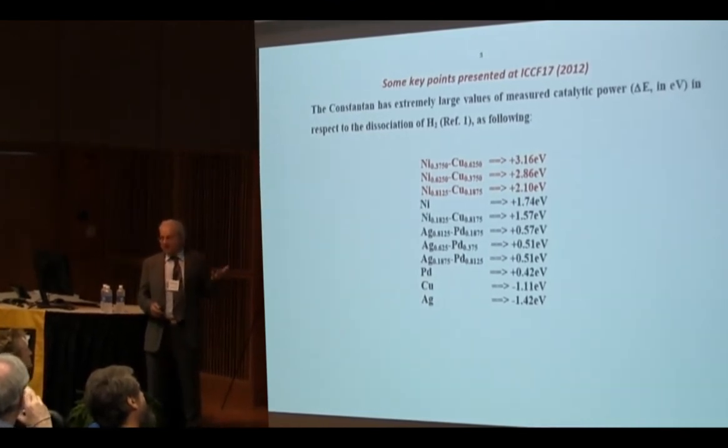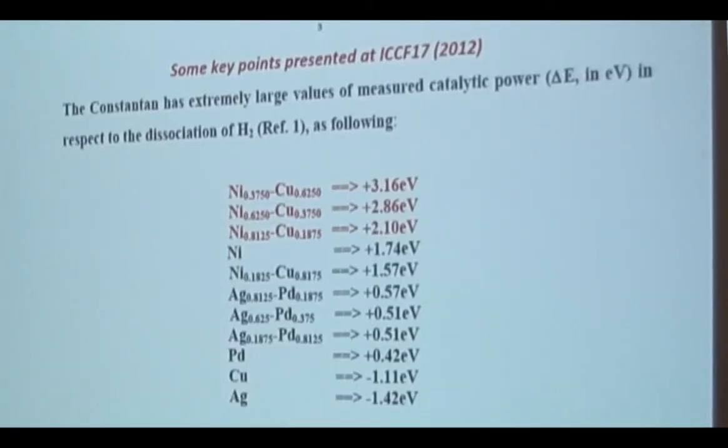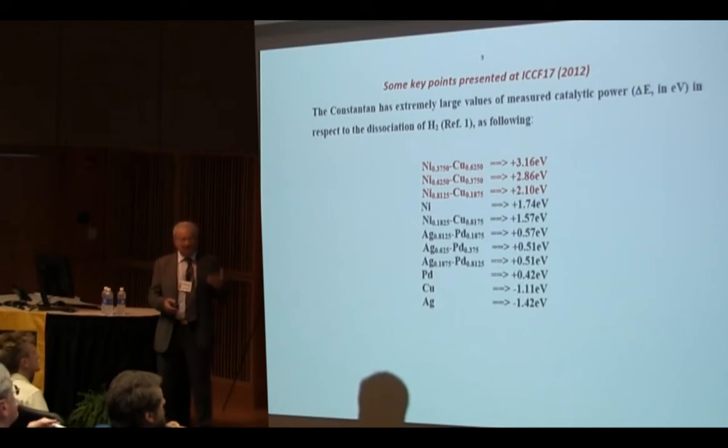We used Constantan. The main reason is that this material, a nickel copper alloy, the red copper, has an extremely large capability to decompose hydrogen from molecular to atomic. In comparison, palladium is 0.42, nickel 1.74 electron-volts. Constantan is typically from 2.5 to 3 electron-volts or more. So really very good material for our purpose.